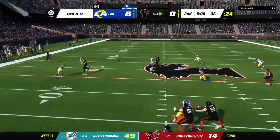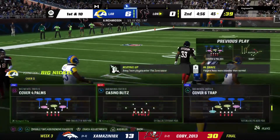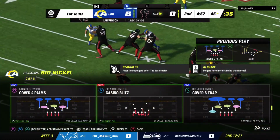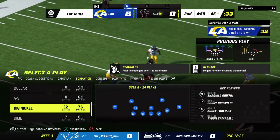He'll look to throw. That's complete to Justin Jefferson. And this is going to be another 1st down as the tackle's going to be made at the Rams' 45-yard line. That good for 19 yards as they pick up the conversion on 3rd.